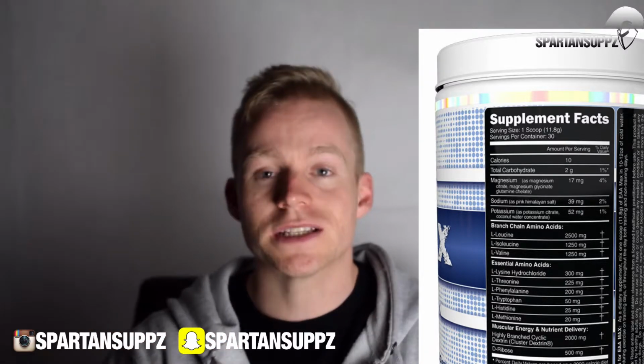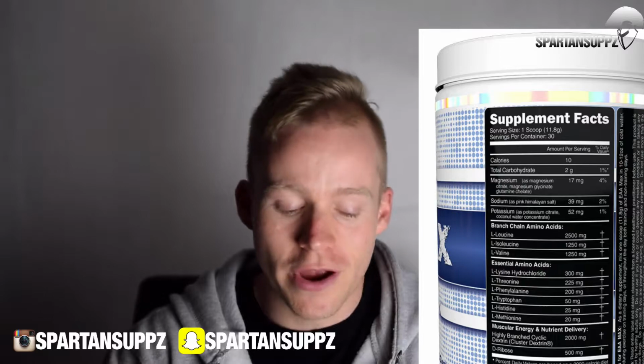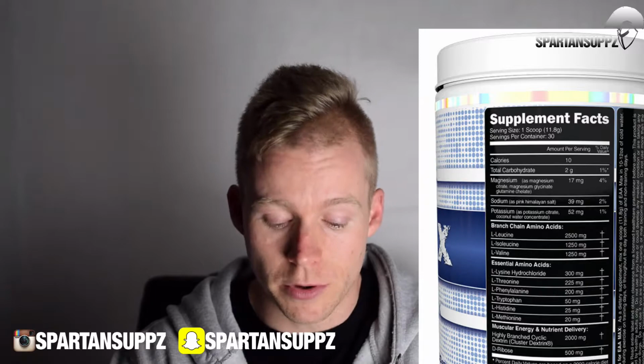And next up, we've got our muscular energy and nutrient delivery blend, if I get my words right, which has got 2 grams or 2,000 milligrams of cluster dextrin, or highly branched cyclic dextrin. This is a very cool carbohydrate source. It's got a very low insulin response and it works as a nutrient driver. So it's going to help shuttle those nutrients, the amino acids, the essentials, and the branched chains into the muscle cell where they are most needed. The next one up here is some d-ribose at 500 milligrams.